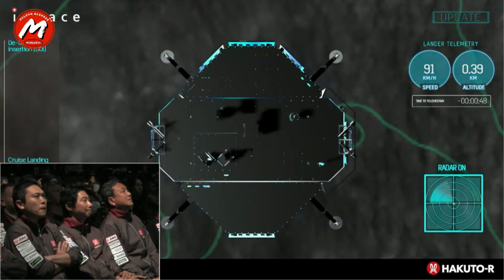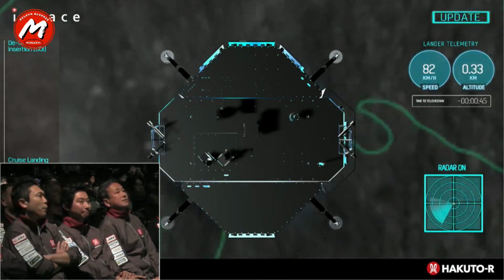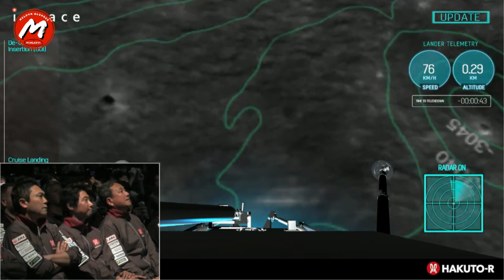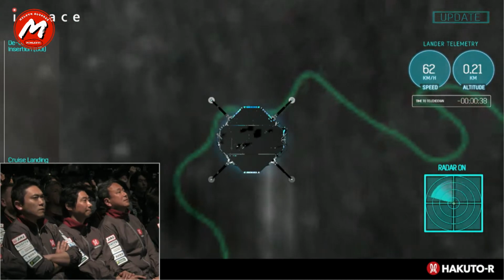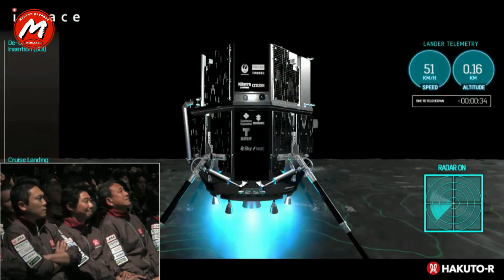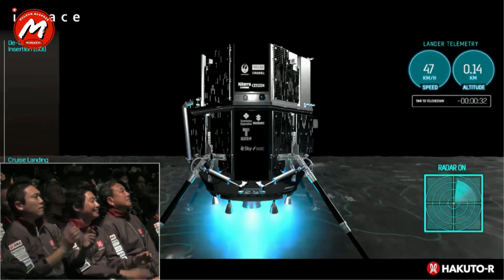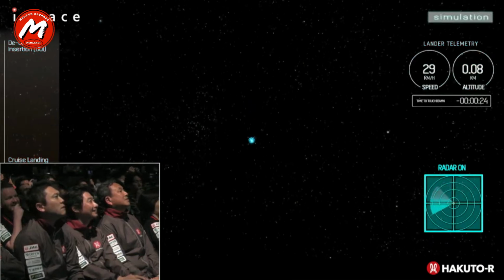We will soon have reached the planned landing time, at which point I might ask you to wait for a few moments for us to confirm the status. 60 kilometers per hour, 20 meters, final approach. 10 meters.